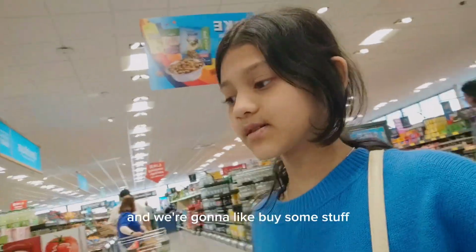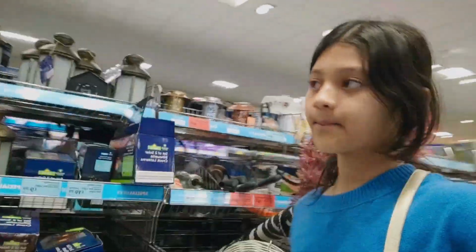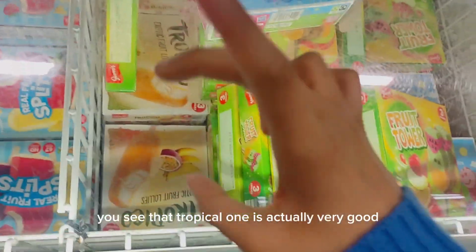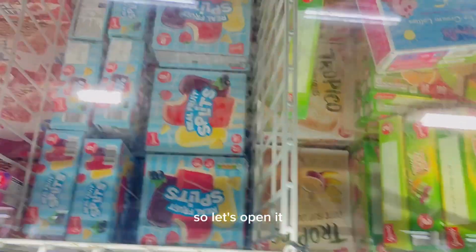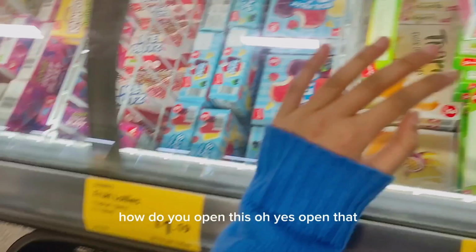So guys, now we're at Aldi and we're gonna buy some stuff. I want ice cream because it's super duper hot outside. It's very hot. I think I want the crisps or something like that. I want this one. You see that tropical one? It's actually very good. It smells like mango, but it's not really mango. So let's open it. Oh, that's hard. How do you open this? Oh yes, open that.